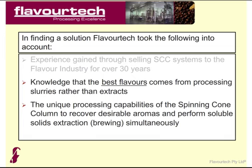The spinning cone column was found to be an ideal unit to recover the desirable aromas, and both myself and Phil will talk a little bit more about that. But we also found that it was ideal for performing the soluble solid extraction at the same time. So it's a double barrel effect: capture the desirable aromas, but also perform the extraction of your tea or coffee at the same time. So it really provides some excellent advantages to the processing within the factory.